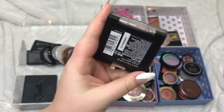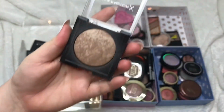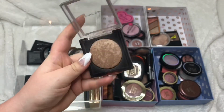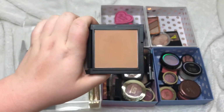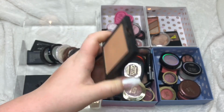I have the Max Factor Cream Bronzer in Light Gold. This I absolutely love. I've been using this a lot recently as a contouring powder and it's great, so I'll definitely be keeping that. I have the Cargo HD Picture Perfect Bronzer in 01. I absolutely love this. It's a really nice bronzer and it's completely matte as well, which I love, so I'll be keeping this as well.